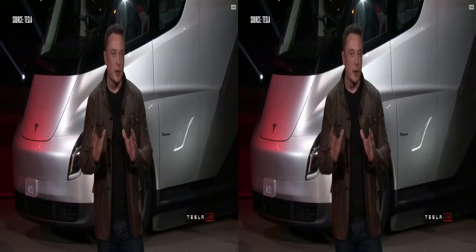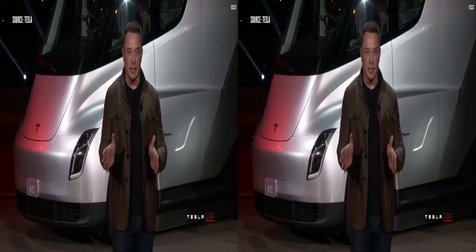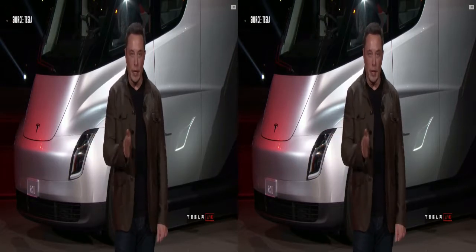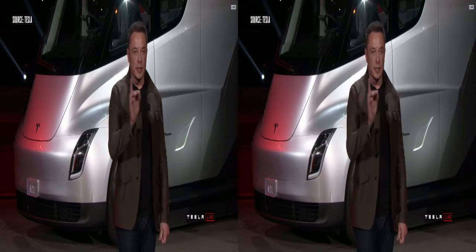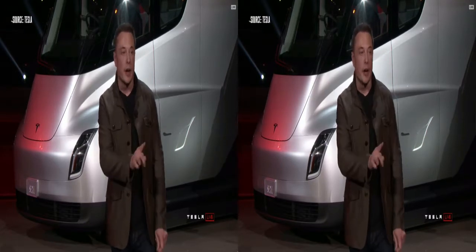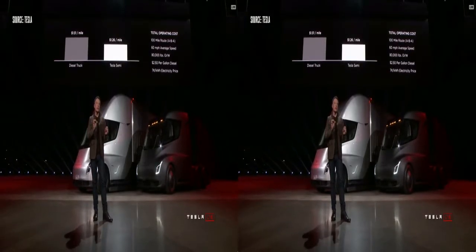So, I want to be clear, this is from day one. From day one, having a Tesla Semi will beat a diesel truck on economics. Day one. And this is a worst case scenario. So it gets better than this. This is the worst case scenario comparison.